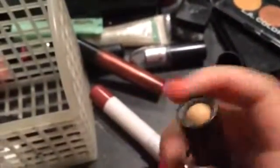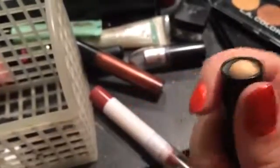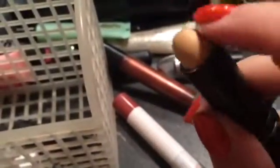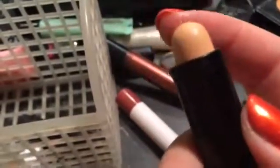But I'm struggling here. This is supposed to prime your eyes. I don't feel like it does a very good job because the product is very hard. It doesn't come off very well. Like, look at that. There's very little coming off there. It's kind of one of those things that would need to get warmed up or something to use it. I find it kind of tugs and pulls on my eyelids, and I don't really like using it.